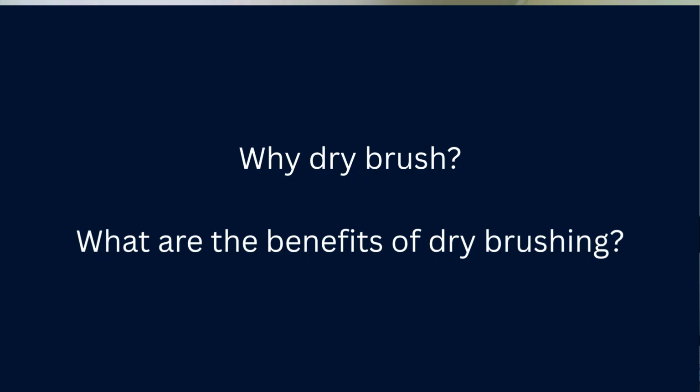So, number one is why dry brush? What are the benefits? The benefits are firstly skin exfoliation, removing dead skin cells and improving the quality and the appearance of the skin. So this is what I thought that dry brushing was all about. I first learned about dry brushing years ago, but I pretty much thought it was for skin quality, the exfoliation, being the main thing.